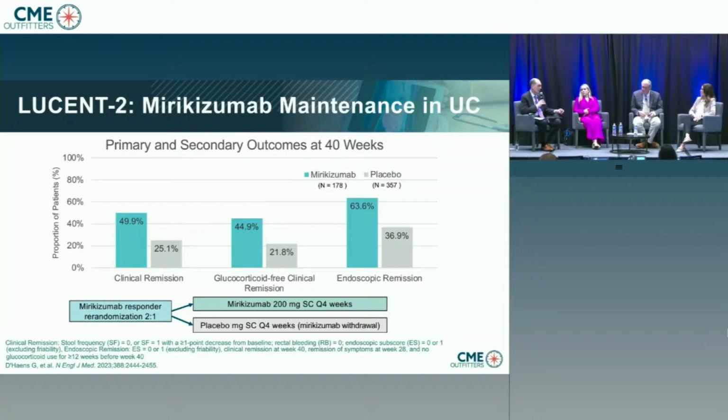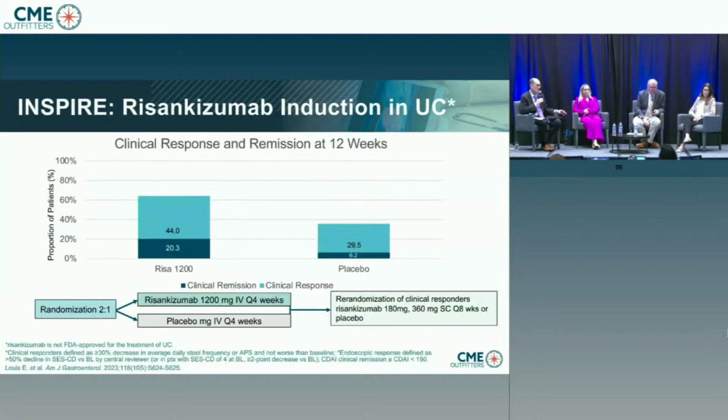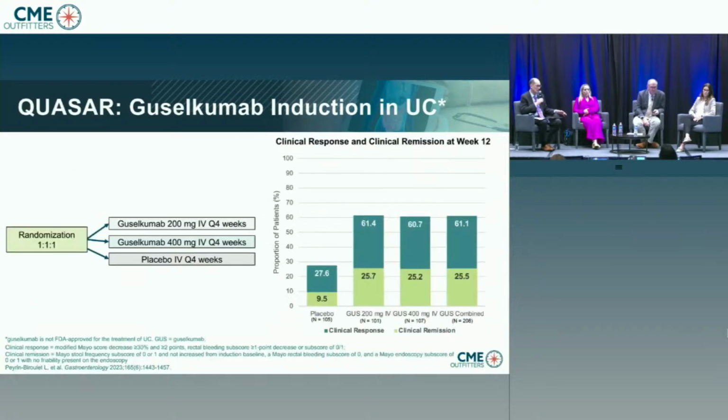So, when we're thinking about comparing across trials, clinical remission in Crohn's, clinical remission in UC, there are oftentimes differences where sometimes it's symptom-based only, sometimes it's symptom and endoscopic. And I know Crohn's and UC might be a little bit different.